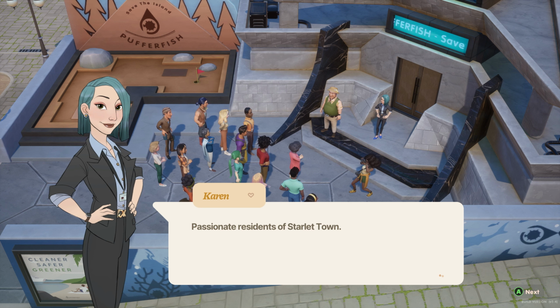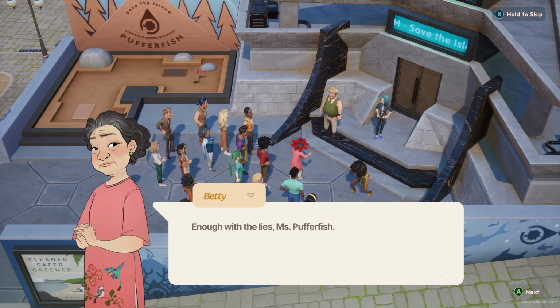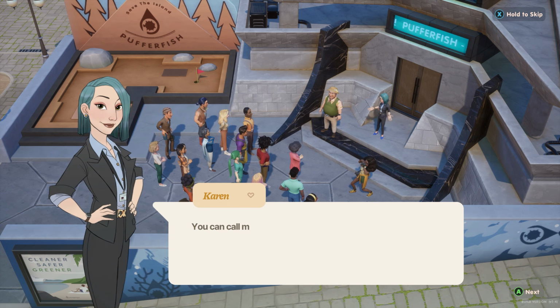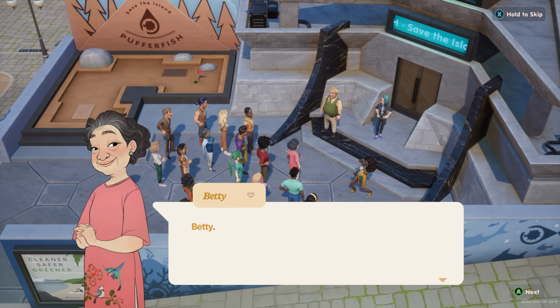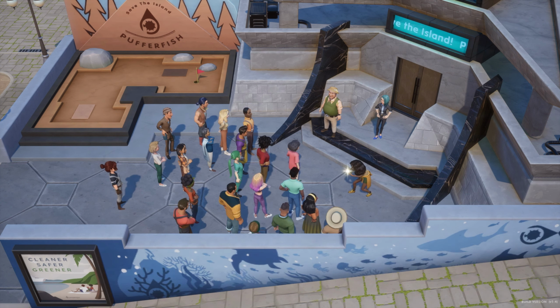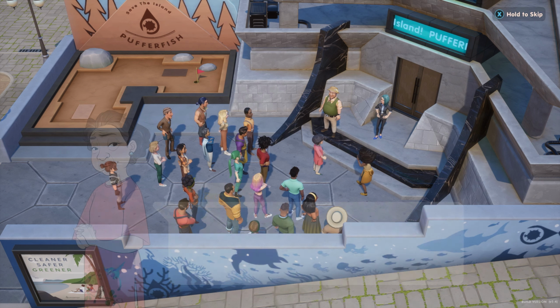Passionate residents of Starlet Town. All this commotion is unnecessary. Pufferfish isn't here to do anything destructive. Quite the opposite, actually. We're here to bail this town out. Enough with the lies, Miss Pufferfish. You can all see what you're here for. You can call me Karen, and please do elaborate, Miss... Betty. Betty!